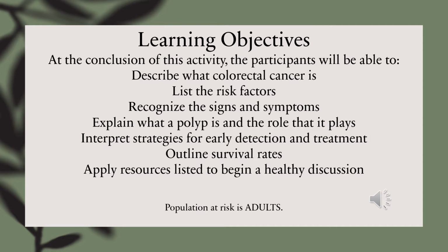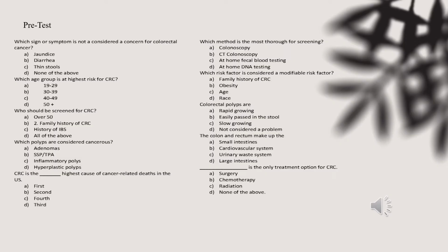Population at risk is adults. Please take a moment and complete the pretest.